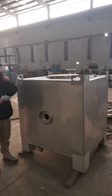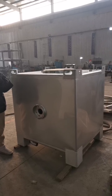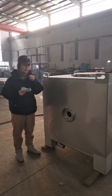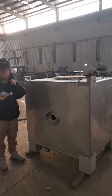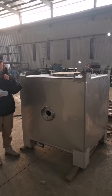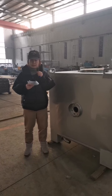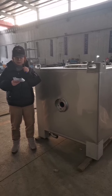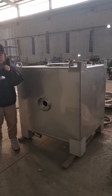The wall thickness of this tank is 4 millimeters. This is the inner wall thickness, and the outer wall thickness is 2 millimeters. The thickness of the insulation cotton is about 30 millimeters. The plate thickness of the tank is usually 3 millimeters, but it also varies according to the customer's different usage requirements.